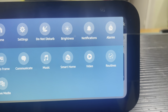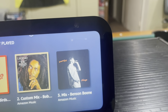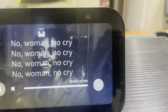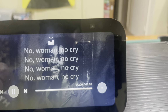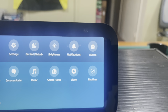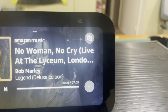Pull on the screen there. What should I do? I could go to music video. Music. Let me go to music. I don't want to get no copyright. See, my smartphone's still on. Okay, let's play around with this.